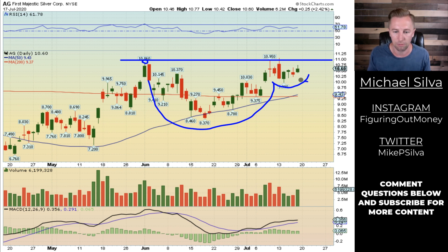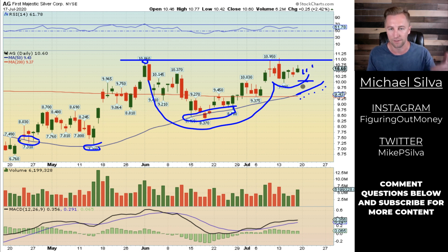Now, if it does pull back to that $10 range, I like to let this kind of stock work for me. This would be more of a longer term trade, but I would have a stop loss probably under the 50 period moving average, because I know that here it acted as support, and then over here it did too, and then over here it did too. So I would follow the 50 period moving average up. And I know that the 50 period moving average is moving up because the price action is above it. So every day that passes above the 50 period moving average, the 50 period moving average is going to be moving higher. So that's how personally I would trade it.